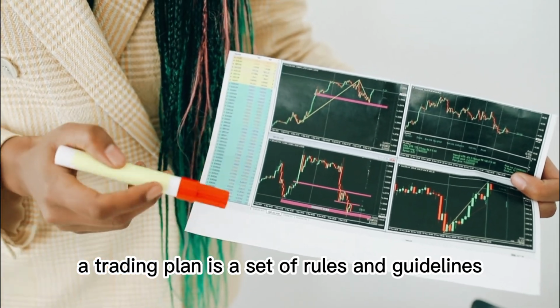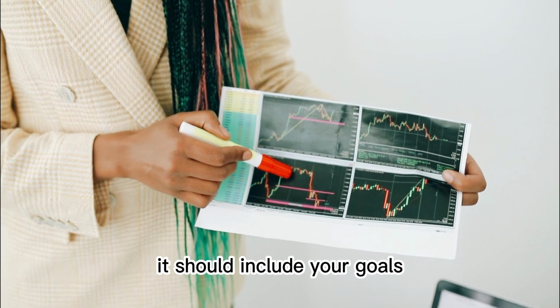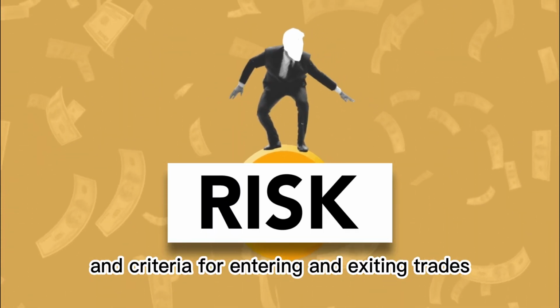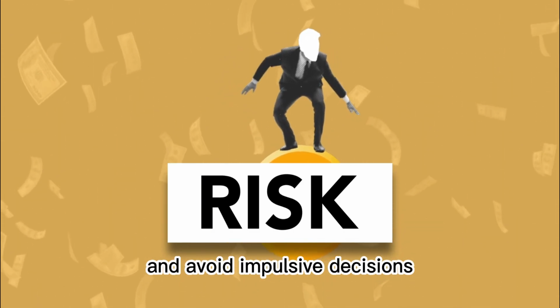Step 5. Develop a trading plan. A trading plan is a set of rules and guidelines that you will follow when trading. It should include your goals, trading strategy, risk management techniques, and criteria for entering and exiting trades. A trading plan will help you stay disciplined and avoid impulsive decisions.